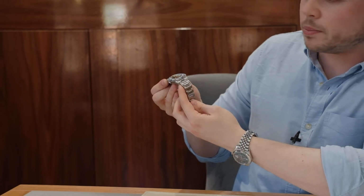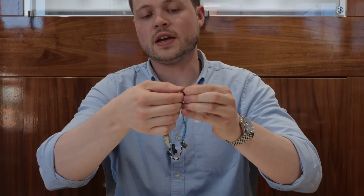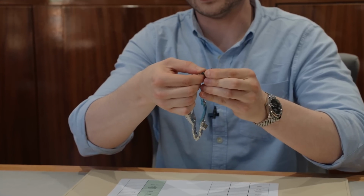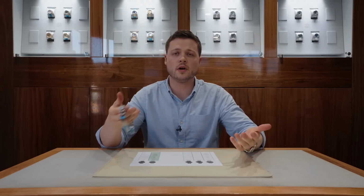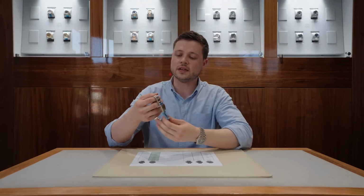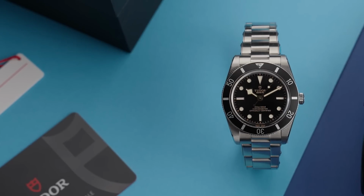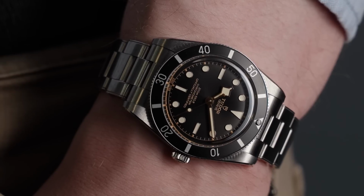It's a brushed bracelet. It also features the new T-fit clasp, which means that you can pull out here and have micro adjustment in the clasp, so you can make it bigger or smaller on the go, which is perfect if you're on holiday or it's just a hot day and your watch is getting a little bit tight. This is still 200-meter water resistant. It's a domed sapphire. It also has no date on this watch.